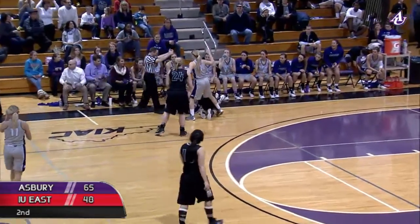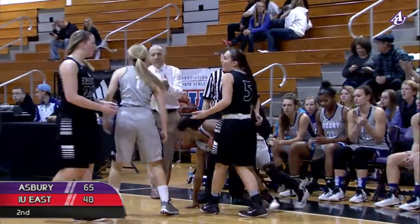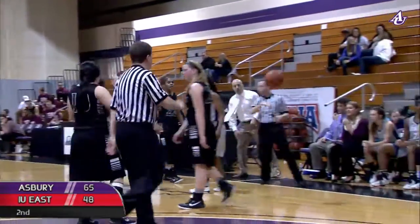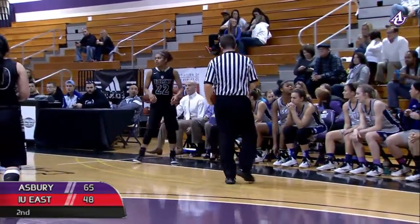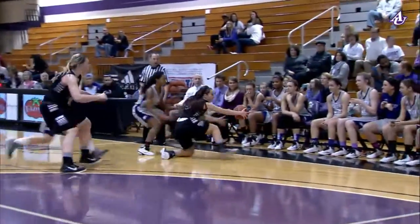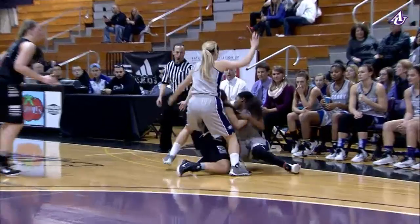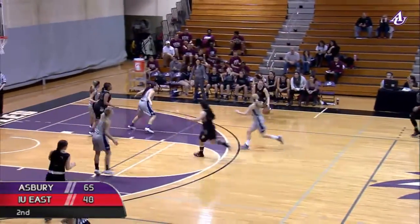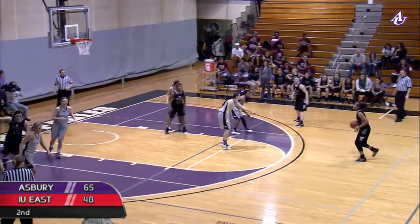Good pressure defense from the Eagles. Another jump ball. That ball's going to stay with Asbury. Nope, sorry. That ball's going to go to IU East. Yeah, I see that full court pressure starting to cause some problems again for IU East. And it's been turned into some steals for Asbury.